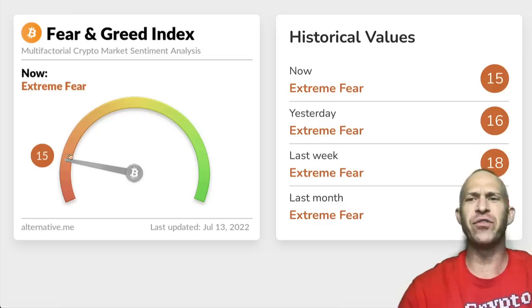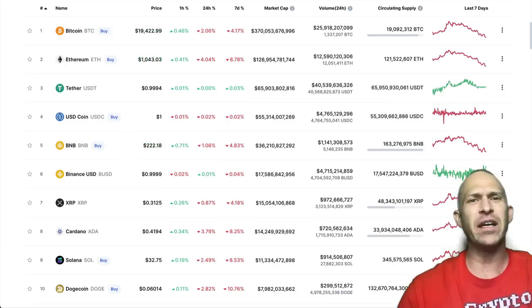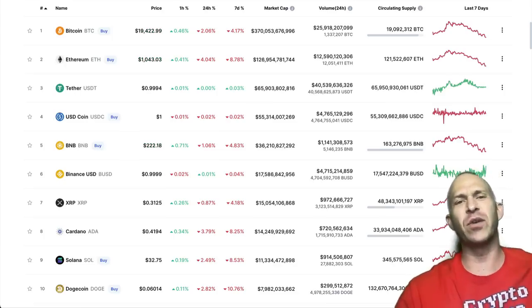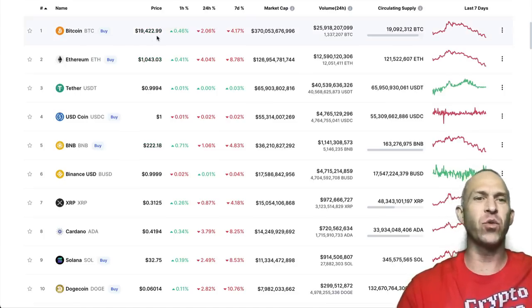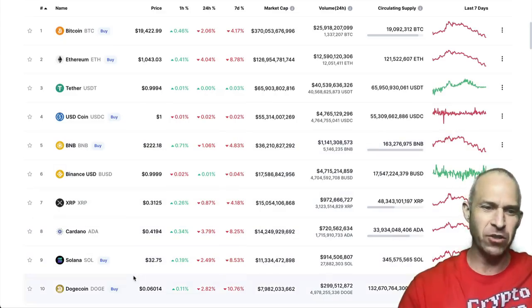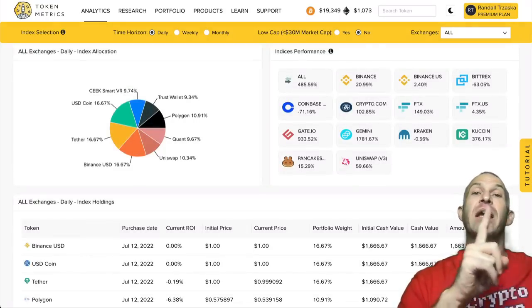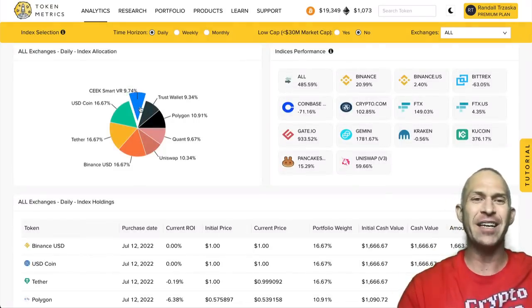Today, Extreme Fear 15, down from a couple days ago as the price is going down as well. The overall market down 2.5%. Bitcoin at 19,422, Ethereum at 1,043, BNB at 222, XRP 31 cents, Cardano 41 cents, Solana $32, and Dogecoin at 6 cents. And if you want to know the top coins today based on artificial intelligence and machine learning, they would be Seek, Trust Wallet, Polygon, Quant, and Uniswap.